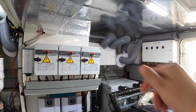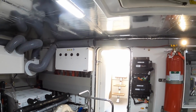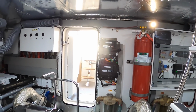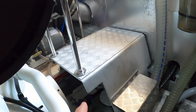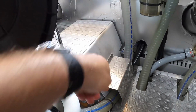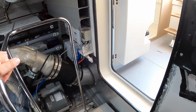AC units are racked out up here. And some quite decent lighting in here as well. That's a fire extinguishing system on the back. They're IPS drives, so pod drives, and you can see then the power comes out of the back, and I don't know how you'll be able to see this, probably not at all actually, but the pods are then back down and under the hull. It does make the boat very, very manoeuvrable.